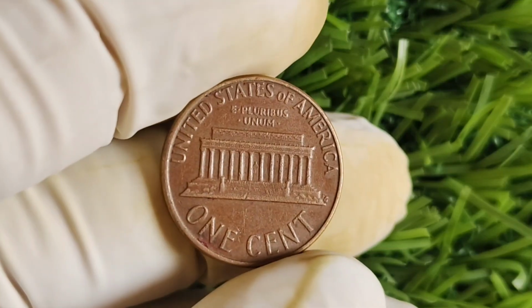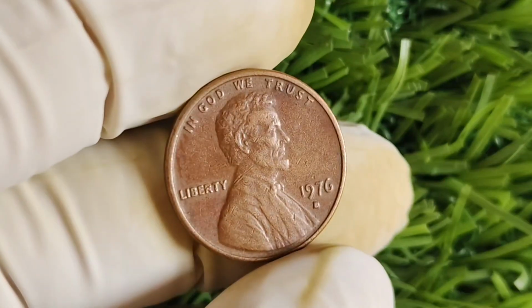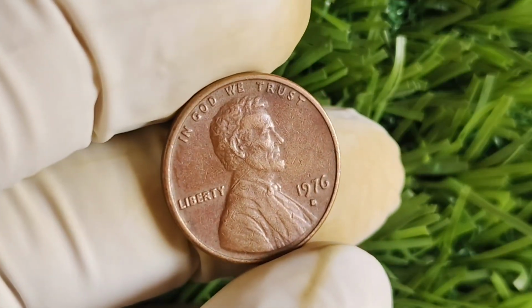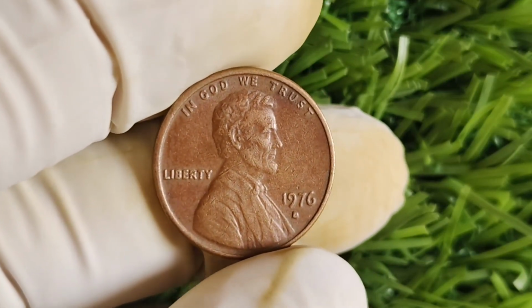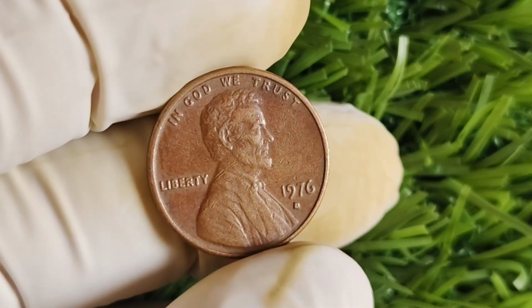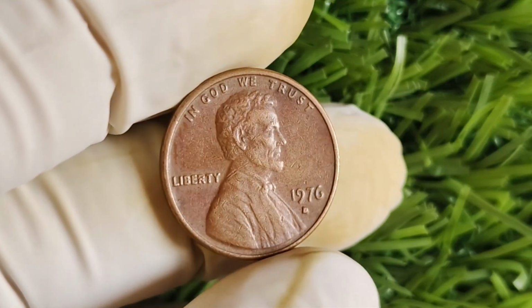If you think you've found a valuable 1976 D penny, it's worth getting it graded by a professional grading service like the PCGS, Professional Coin Grading Service, or NGC, Numismatic Guarantee Corporation. A certified coin can fetch much more than an uncertified one, especially if it's in top condition.